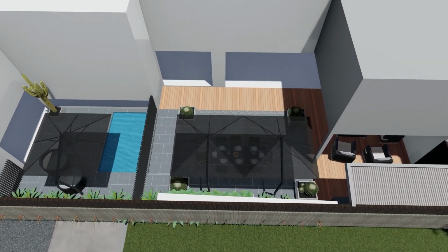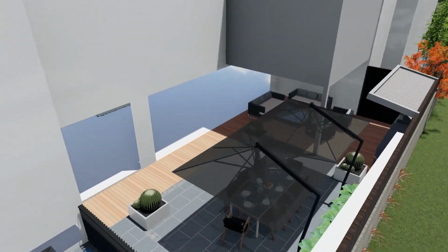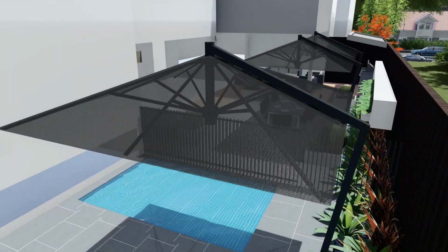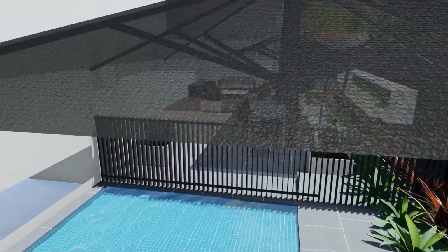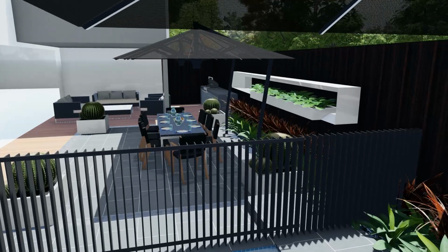So the rear, I guess you call it a central courtyard now, is not dissimilar to the previous design. We're down to a spa now, with simple paving around that. The pool fence is back in the bladed style of pool fencing with a gate on the boundary side.